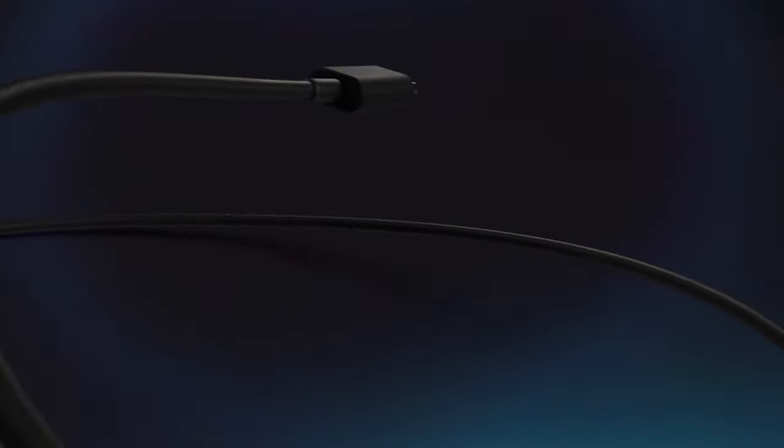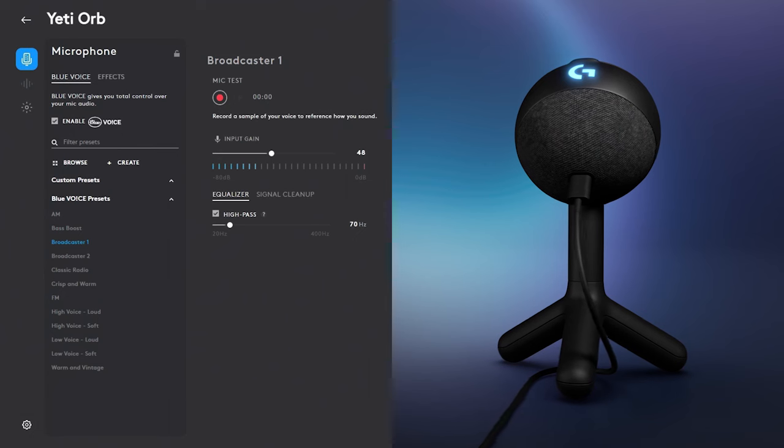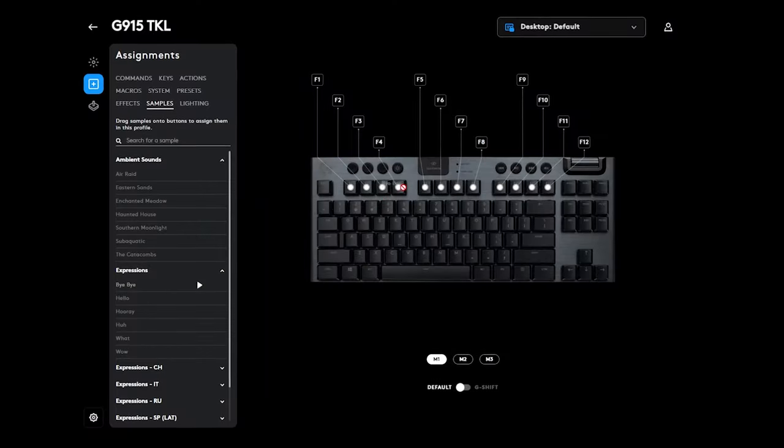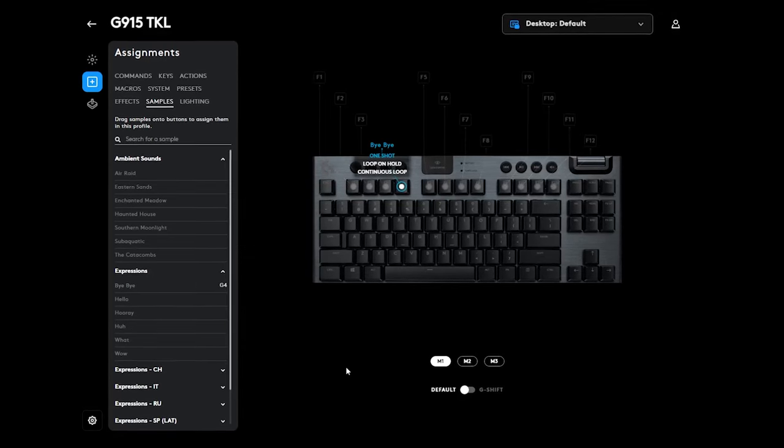All our USB mics integrate into the G-Hub ecosystem. Change your voice preset or trigger audio samples with your G mouse or keyboard and create multi-device macros to control your content creation. Let's take a closer look at the new Yeti Orb.